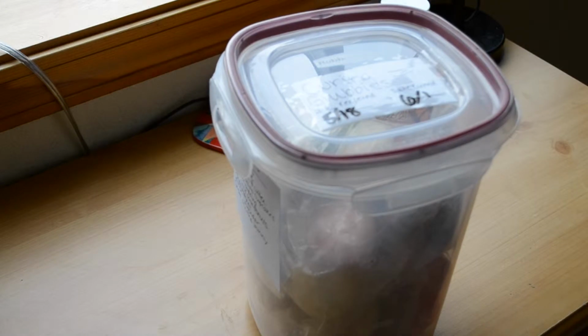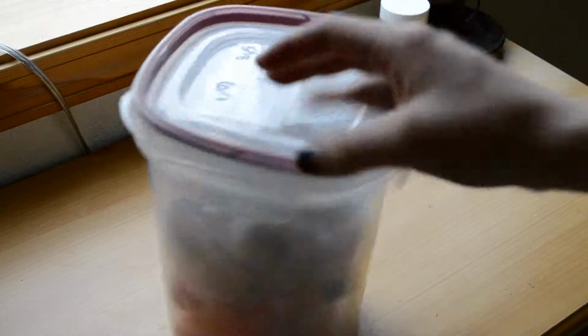I am doing a little haul on my first order at Front Porch Candle Company, and I found out from this company from my boyfriend's mom because she is obsessed with anything candles and wax. So this is my first order. I put it in this little container because I had nowhere else to put it.